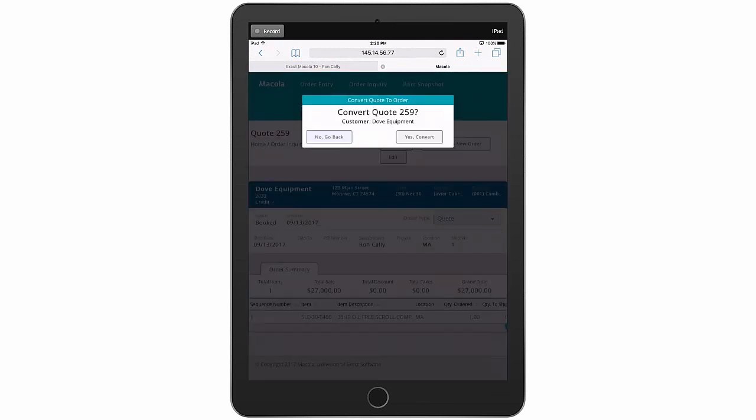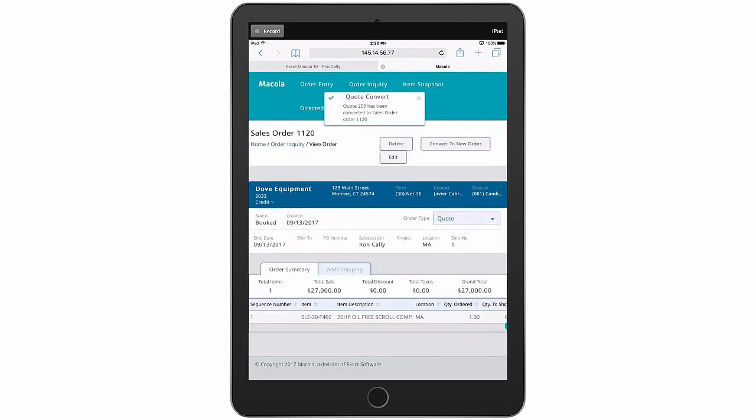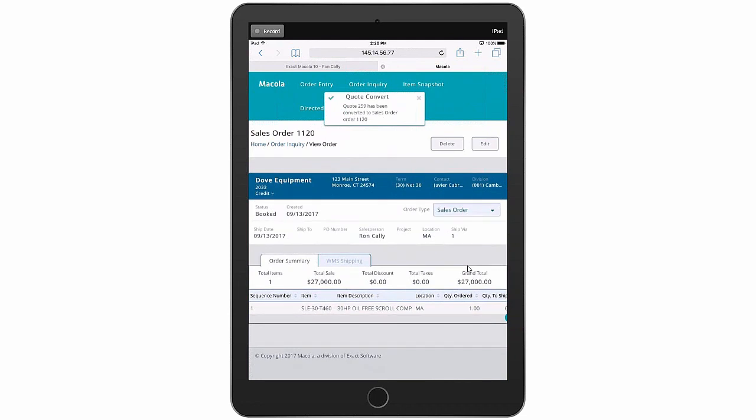So I'm going to do that, say yes, I want to convert this, and it should come back with the next available order number, which I think is going to be order number 1120. I've completed the tasks that I needed for Ron Calley. He has been out to see Javier at Dove, and he's gotten his order in place and his order converted. He may actually leave the building and start heading off to one of his other clients.